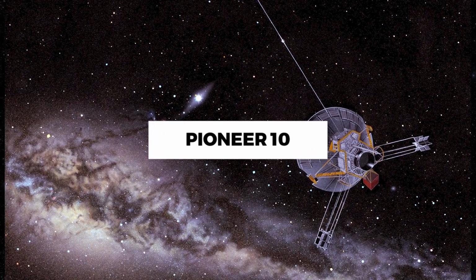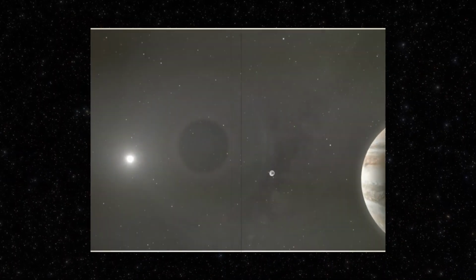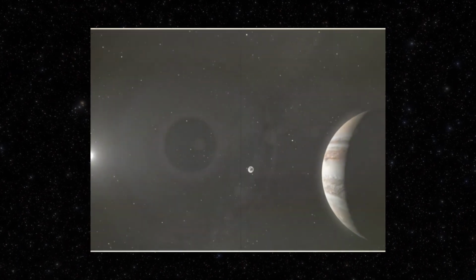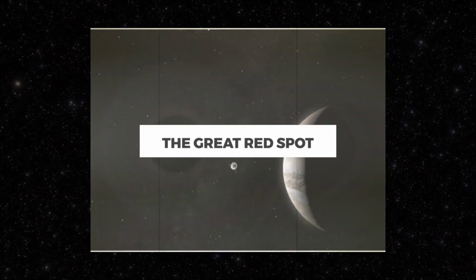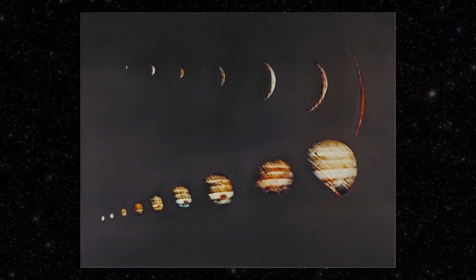Pioneer 10 by NASA was launched in March of 1972. The image of Jupiter was captured in 1973 and made way for various discoveries. The Great Red Spot, the phenomenon of a giant storm on the planet, was revealed by the first image.